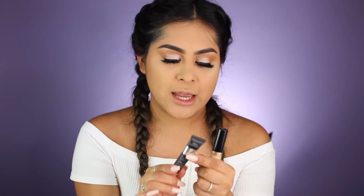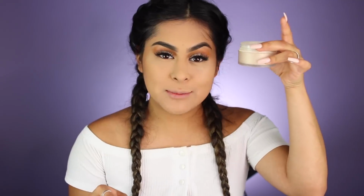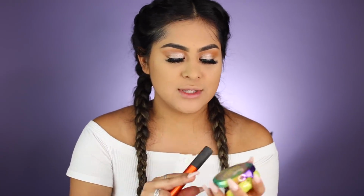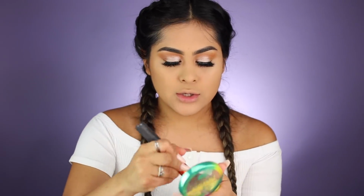Then I literally just applied 2 little dots just to brighten up the under eye area with the Bye Bye Under Eye Concealer from IT Cosmetics, and this one is in medium. And then I literally set my entire face with my Laura Mercier translucent powder, and now we're going to bronze up the entire skin using my Hoola Butter Bronzer, and this is a dual fiber face brush. So we're just going to go ahead and start bronzing up the whole skin.